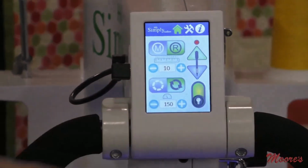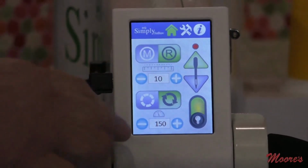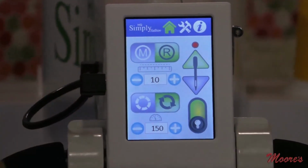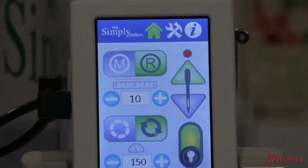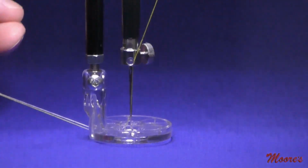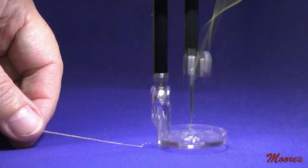Okay, and so what do you have there? So I have it set, it's regulated still at 10 stitches an inch, but it's in cruise, and my speed is at 150. Okay, all right, so let's look at the foot area here. Okay, so go ahead and start. So when I hit start, notice it will start jogging in place. Okay. All right, so see, it always goes.